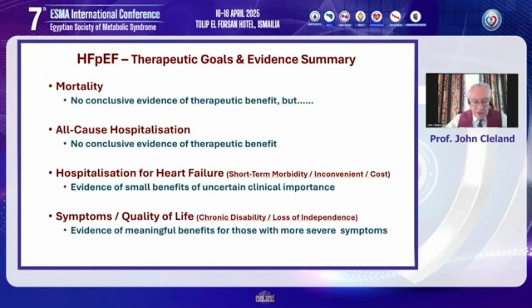Looking at the therapeutic goal, we've achieved these in HFpEF. We have really no conclusive evidence for mortality, but I'll discuss that a little bit more in a moment. All-cause hospitalization, well, we've got no conclusive evidence of that either. Hospitalization for heart failure, well, we do have some evidence of some small benefits of uncertain clinical importance. Remember that hospitalization for heart failure is a sort of short-term morbidity. It's inconvenient for patients. It carries costs. But is it as important as the clinical trialists say it is? And I'm not so sure.